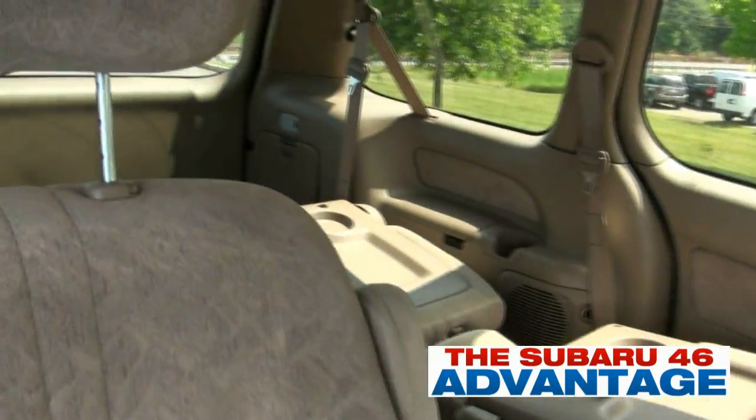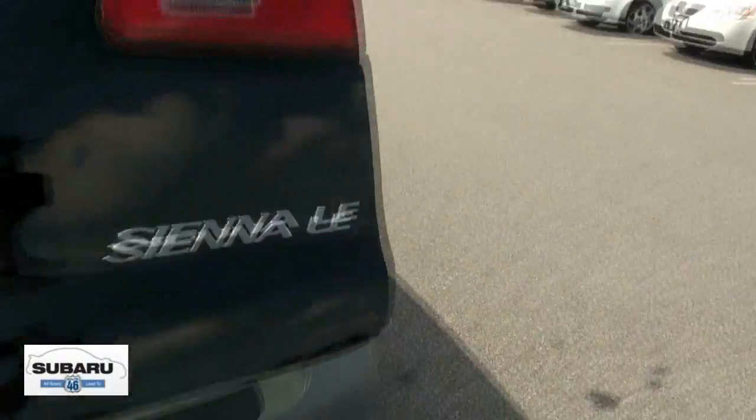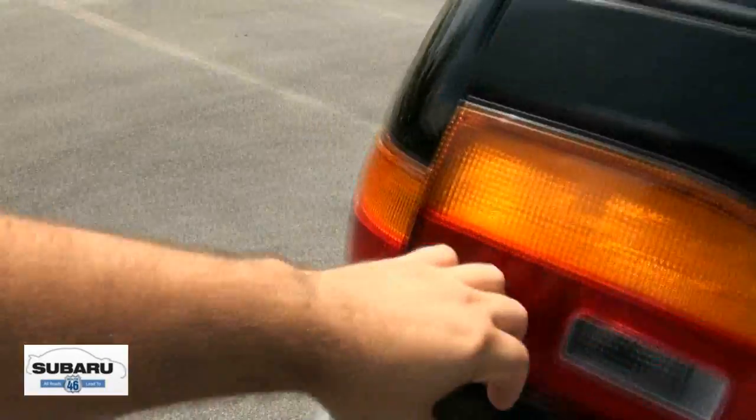We also have a newer version over there. Has all the seats here. Everything's being detailed currently. It's come out very nice. This is an LE edition. Carpets are looking good, all the seats, and especially the paint.